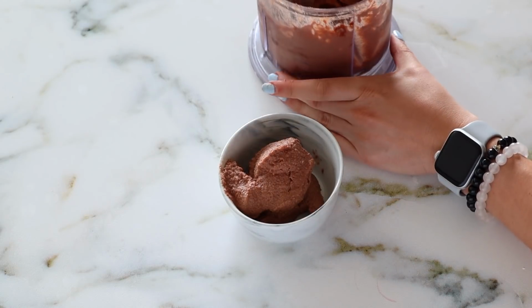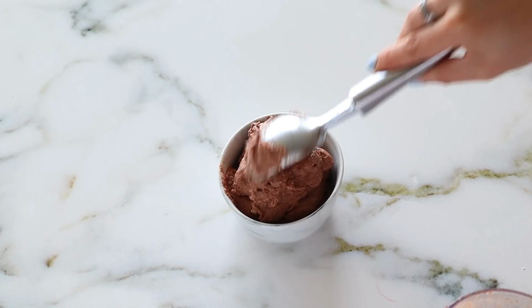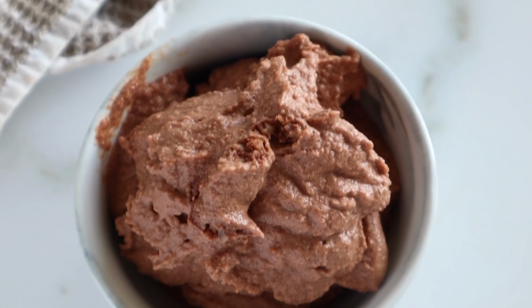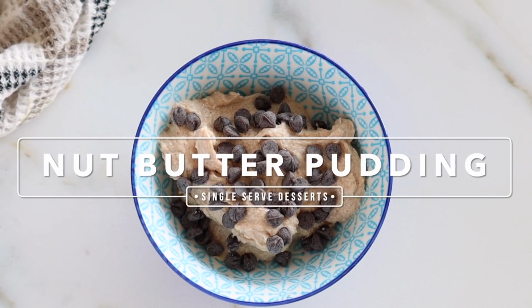You don't even taste the cauliflower, and this is a great option if you are trying to do low sugar, low carb, keto, and things like that. If you're not, you can definitely take out some of the cauliflower for frozen banana or just use frozen bananas if you wish. But this is honestly so delicious and you don't even miss the sugar.